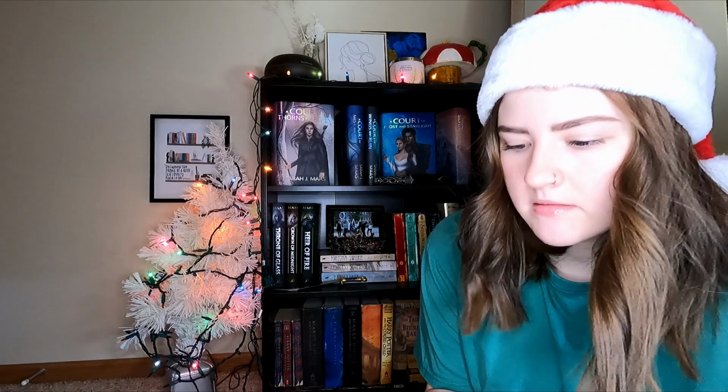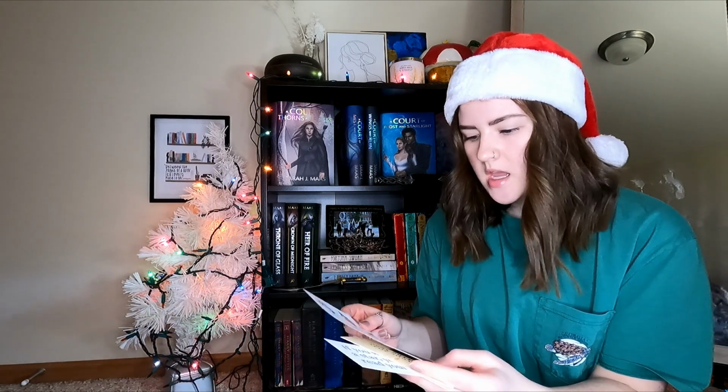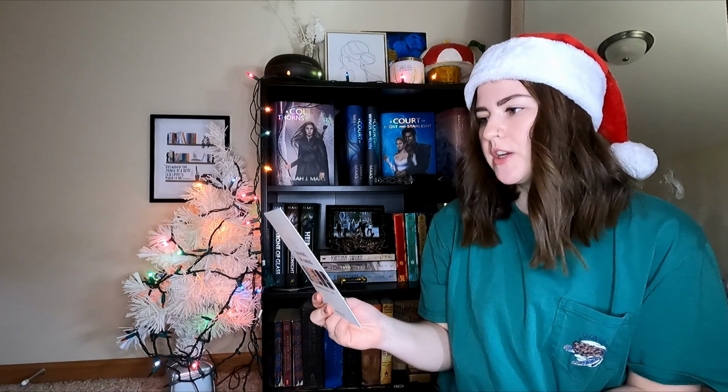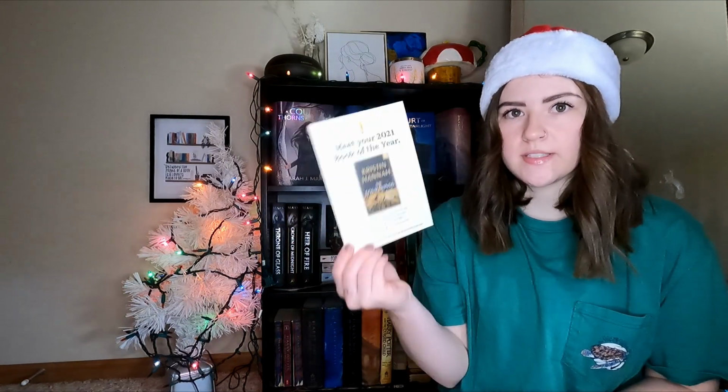Okay, before I look at the books, I'll look at what came in it. They sent a bunch of Christmassy stickers. And then they sent the Meet Your 2021 Book of the Year, which was The Four Winds by Kristin Hannah. I did not get that book when it came out. It was one that I thought about, and I ended up not. One of the books in here, I'll explain it later. And then, of course, the Book of the Month bookmark.